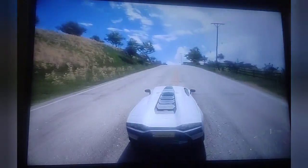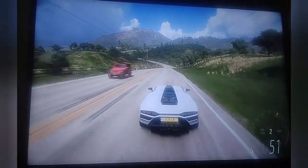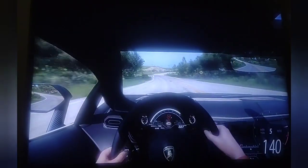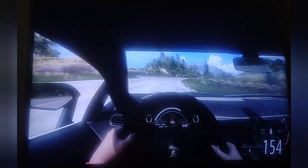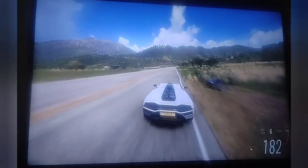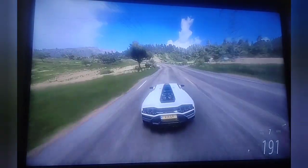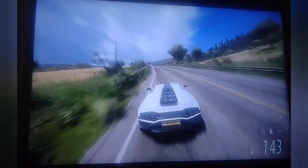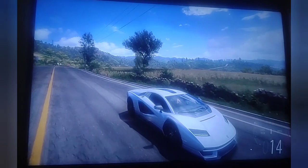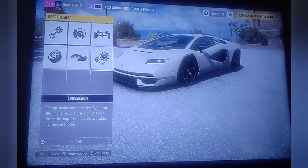Okay, and it too has back wheel steering. And let's go. Oh my God! Man, the Countach really has made a comeback. Time to build her up.